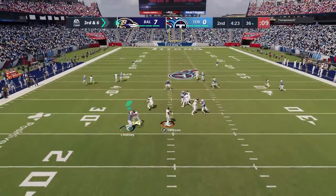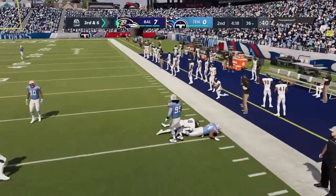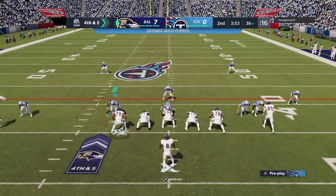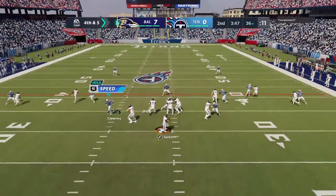On 3rd down, Jackson flushed to his right. He can run for it, and he will. And he'll be taken down well before the first at about the 36-yard line. Only able to get back a yard for his efforts, and that leads us to 4th down.